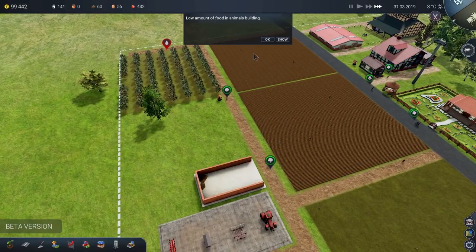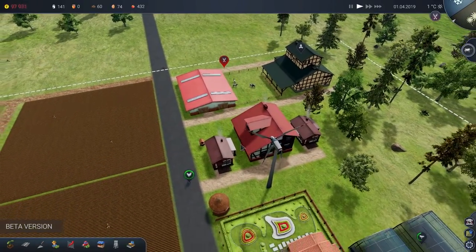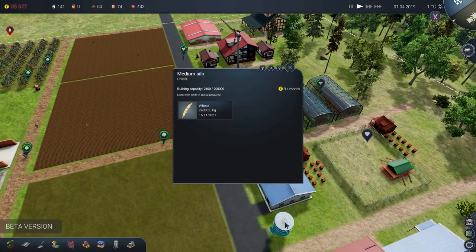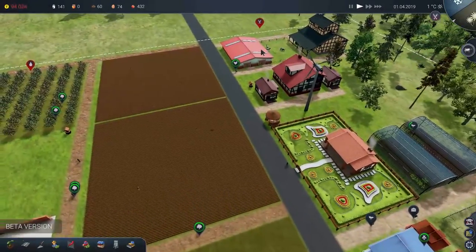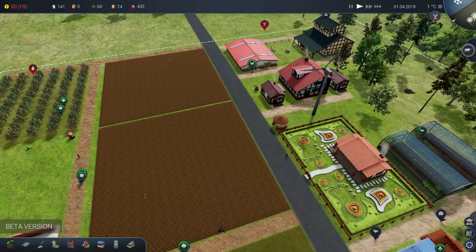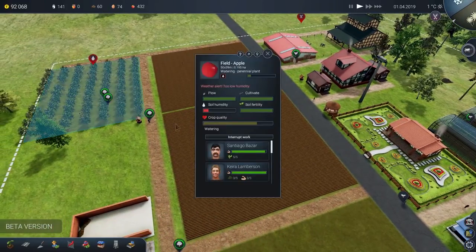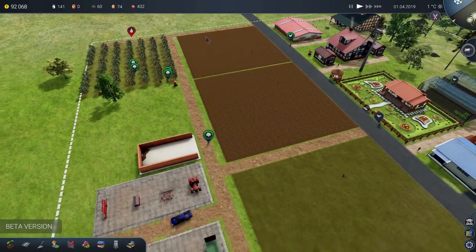That's good. Low amount of food in the animals building. Okay, show. The cows haven't got much food. Is there still wheat in this thingamabob here? Yes. Well, that's just the cow dude's job. That's your job to go and get them some food. Why is the chicken person over there? You're in the wrong place, chicken man. Unless it doesn't matter. Oh, there you go. It's just generic food, is it? Okay, so hopefully the soil humidity will go up for that, which is lovely.